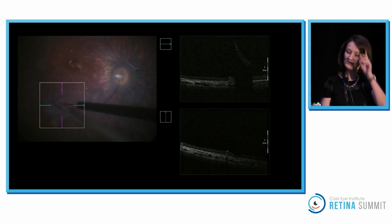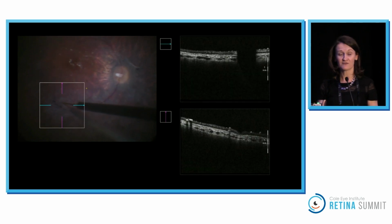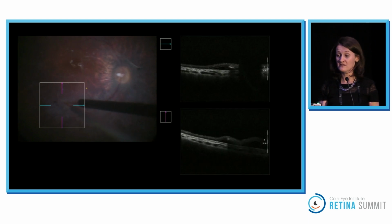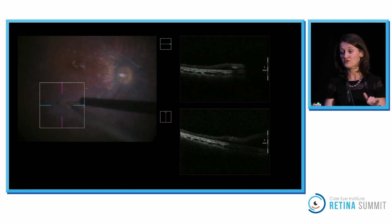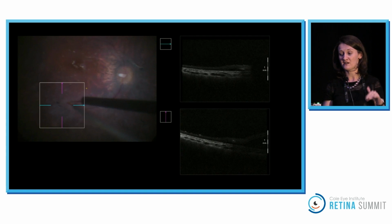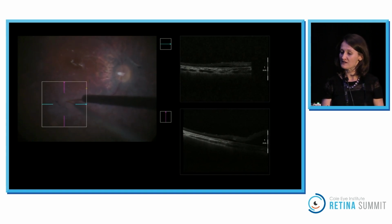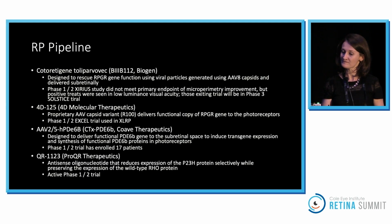And there was a comment earlier about why don't we do intraoperative OCT for these patients. And I think it's really useful for these patients, especially if we're treating centrally, to be able to make sure that you're in the right space, so subretinal, but not under the RPE. And you can see how that bleb really expands nicely there as she's injecting.